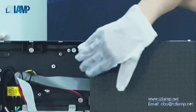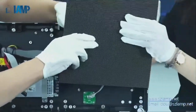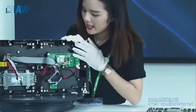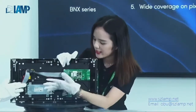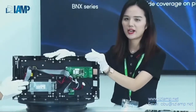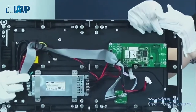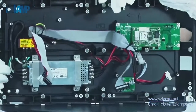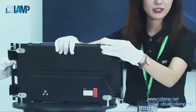And let me take off the other module. Inside the cabinet, we can see this is the power supply, this is the receiving card and hub. It's very clean inside. And if the cabinet is 750 by 250 or 1,000 by 250 millimeter, we can do power supply redundancy. So if one power supply doesn't work, the other will take effect.